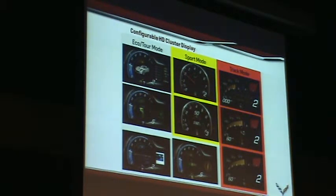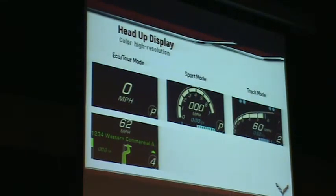which is a new feature. And when you click the switch to turn the active rev matching on, you get this gear state indicator from white to amber. So you always know, and it also changes in the heads-up display too, so you always know if you have that feature on or off. So really cool. These are not subtle differences. They're obviously very big differences in the cluster. Next slide.